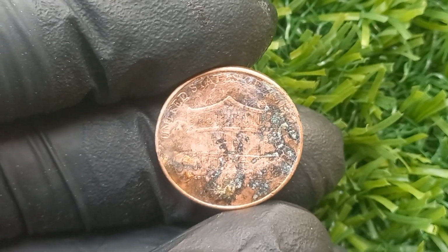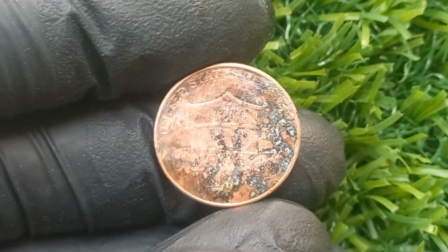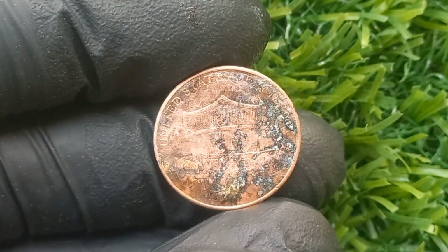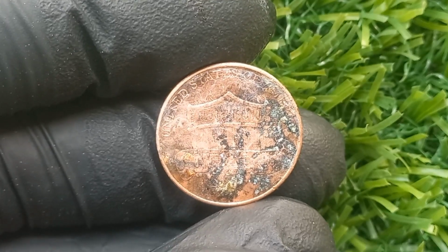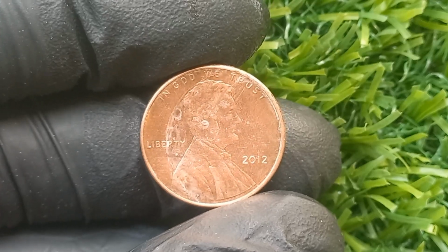Now, before you rush off, a warning: beware of online scammers. If someone offers to buy your coin without inspection or asks for wire transfers, run. Stick with reputable buyers and services. Your coin's value deserves protection.